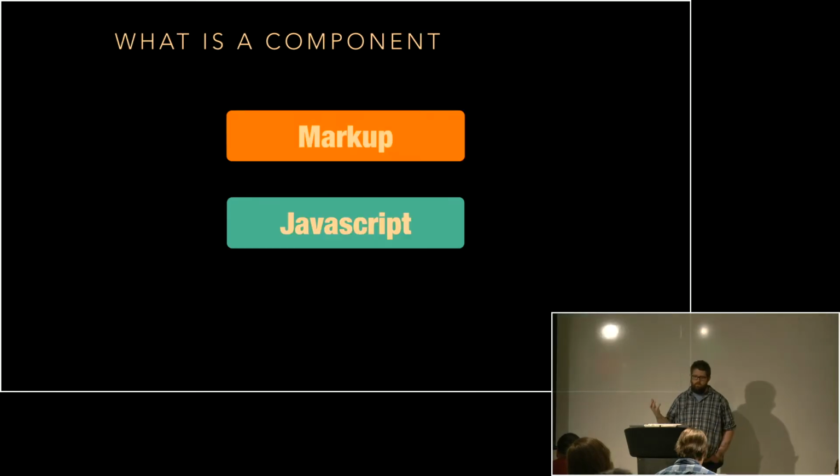So what is a component? It's some markup and some JavaScript. And either one of these is actually optional. You don't have to have markup. You don't have to have JavaScript defining any behavior. You can choose one or the other.